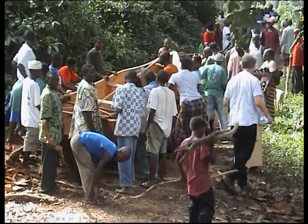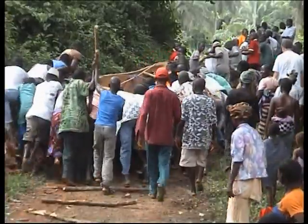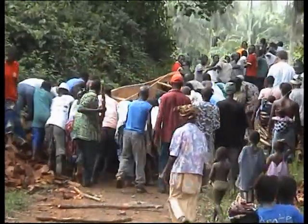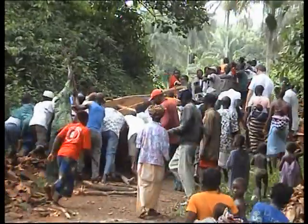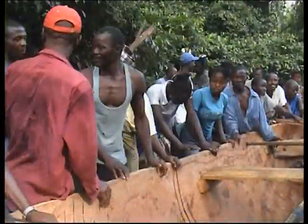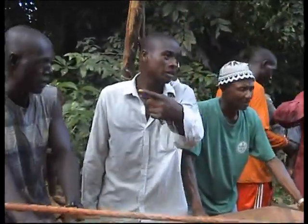Progress is slow at first as nobody's ever pulled a canoe this big before. Even the children are getting involved, picking up branches and relaying them in front of the canoe. Progress continues till noon, and people either leave to attend prayers or just to get out of the midday sun.